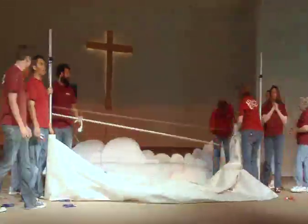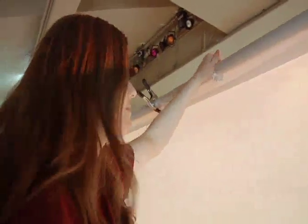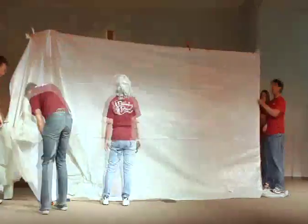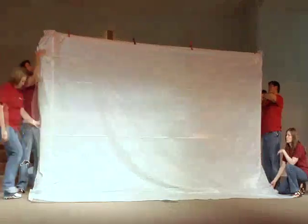Visqueen or frosted plastic sheeting is a really easy and fun way to create a shadow box. We use zip ties and packing tape to attach the plastic to our pipe frame. If you don't have access to pipe and drape, you can make a simple box frame out of wood.